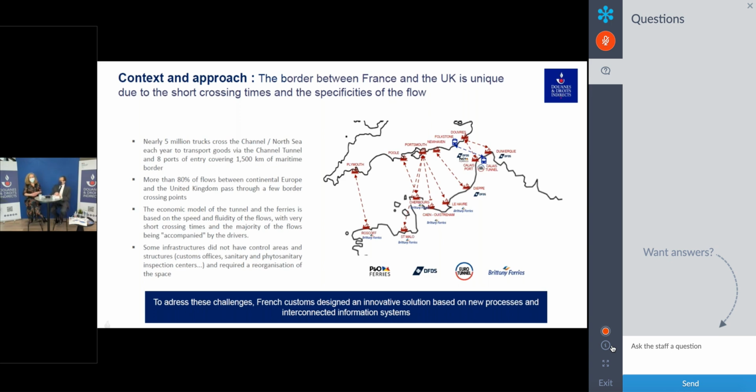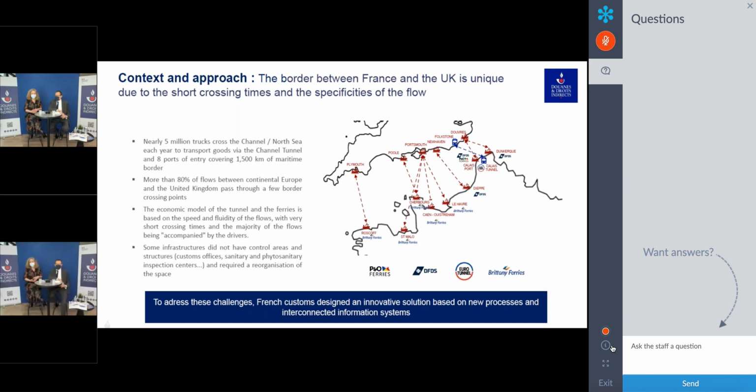But why is it so unique? Maybe it's important to give some figures. In 1993, we had only around 1 million trucks crossing each year, and at that time, Eurotunnel didn't exist. It opened in 1994. Today, we are around 5 million trucks crossing each year. So the volume is very important, and this increase is linked to the fluidity of the passage. And so this is why it is very specific.